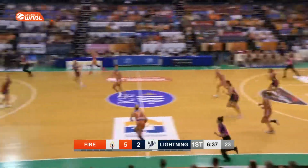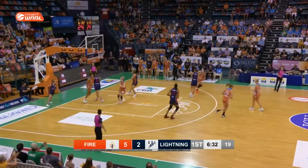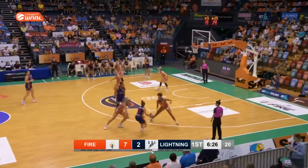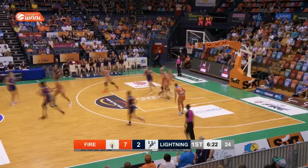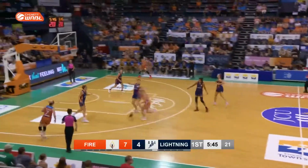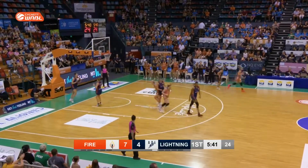Equally good defense from Townsville. Hawkins, mismatch, and she capitalizes. Those last 3 possessions there, the matchup we see between Talbot and Nicholson. Nicholson is on fire already, as we see. Nicholson often running for Townsville here, using her pace to get around 3 Adelaide defenders.